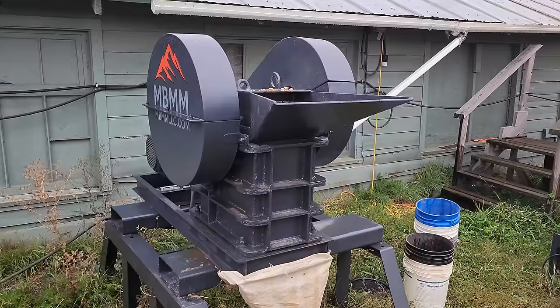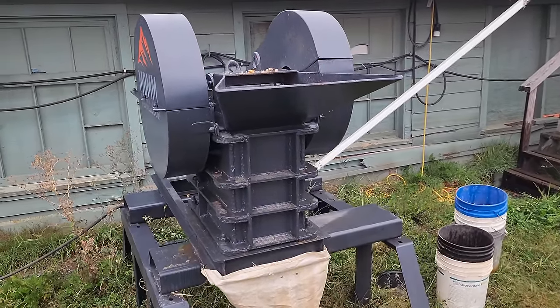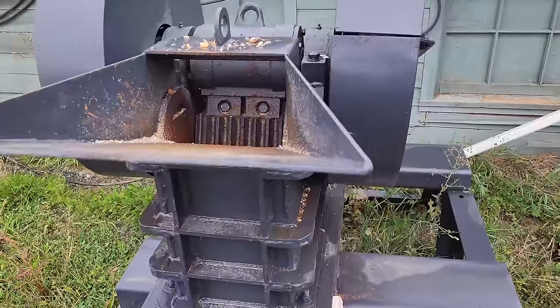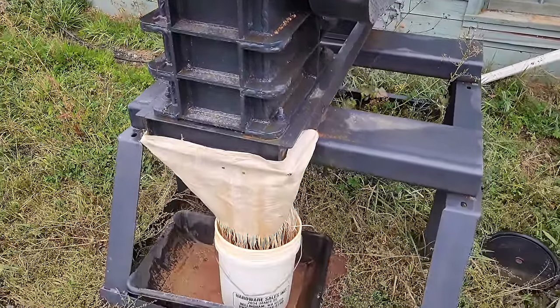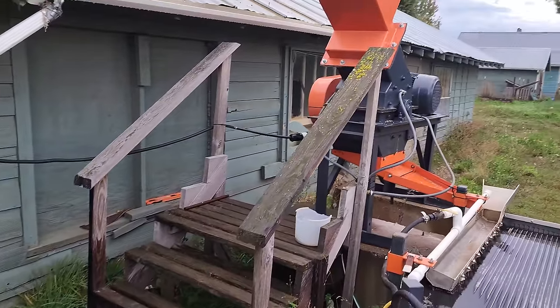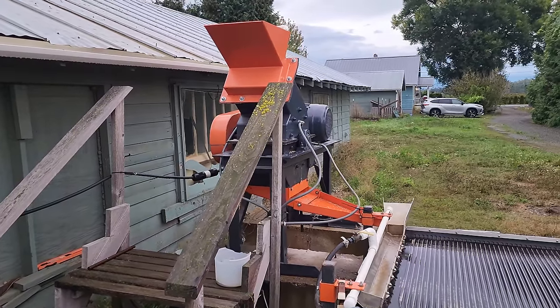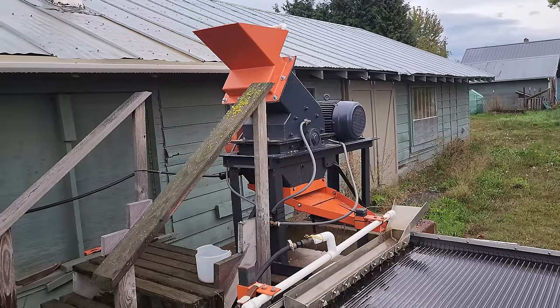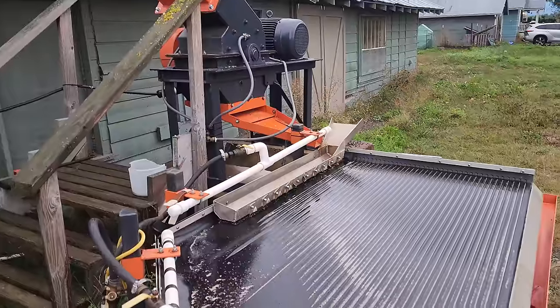Oh yeah. And we're going to start everything through our 6x10 jaw crusher as usual. It'll crush down through the jaws, fall right down into a bucket. We will transfer the bucket over to the 16x12 hammer mill. We're going to run it wet with a little bit of water. It's going to make a nice slurry to feed right down that orange chute onto our shaker table.